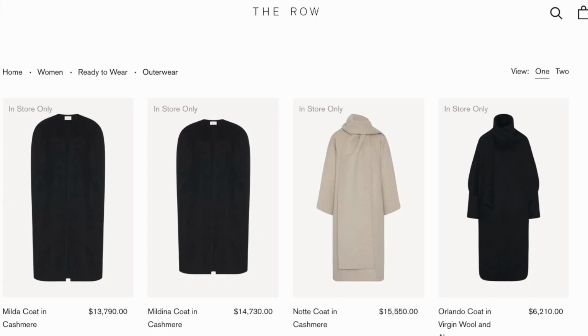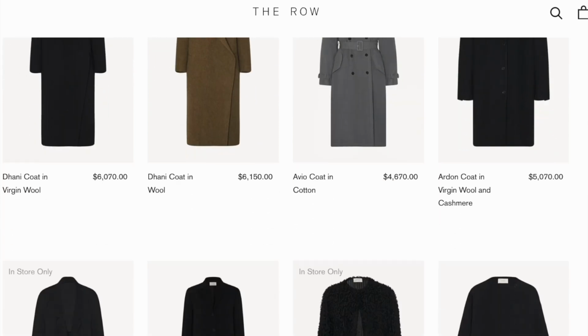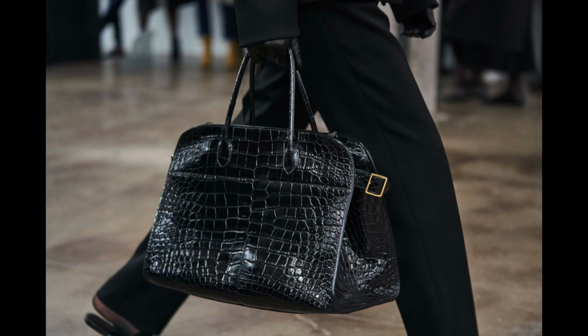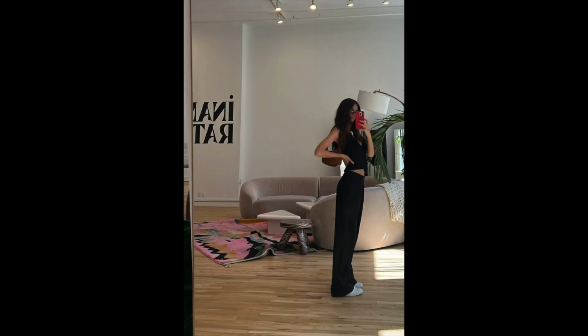And while the Row has very, very expensive items, especially the ready to wear can be insanely expensive. You could pay five figures for one of their gorgeous coats. And I would say they're really big bags with the exotics. They can be super expensive, but you can get a taste of the Row. You can get that quiet luxury, that more minimal vibe for a reasonable price. And I say reasonable in air quotes.